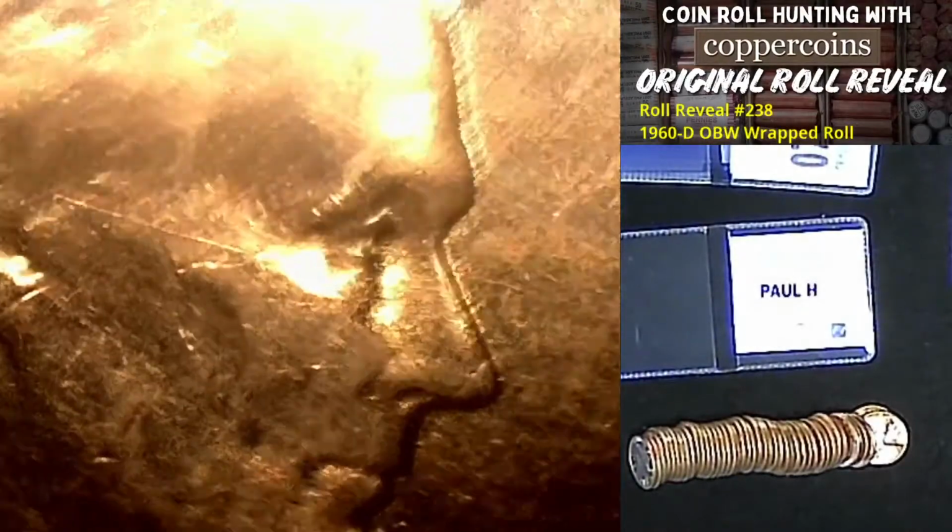Alright, I'm going to take it back out, and I'm going to take a look at the eye now. I forgot to look at the eye on this one earlier. This is not one of the doubled eyelids that we've been finding here. So, Paul, we get to normal coin, coin number 6. We're going to move on to coin number 7. Coin number 7 is going to go to Farm Dog.